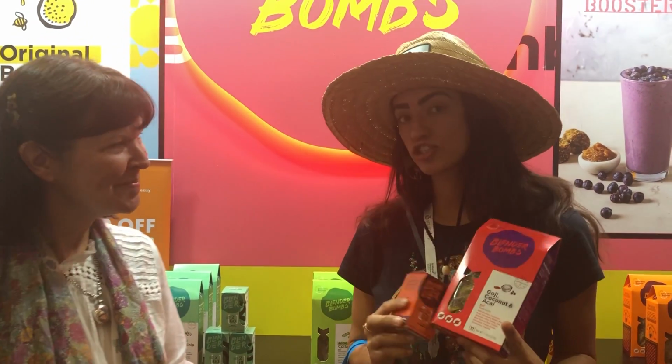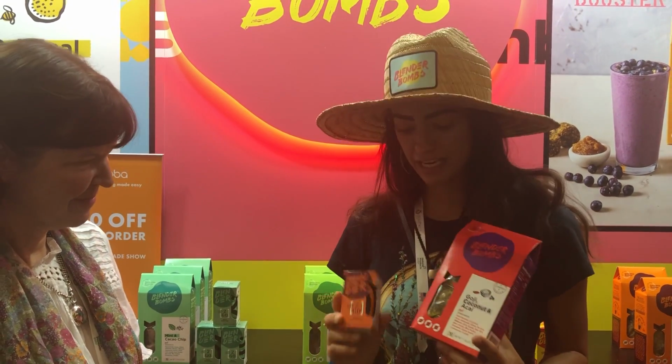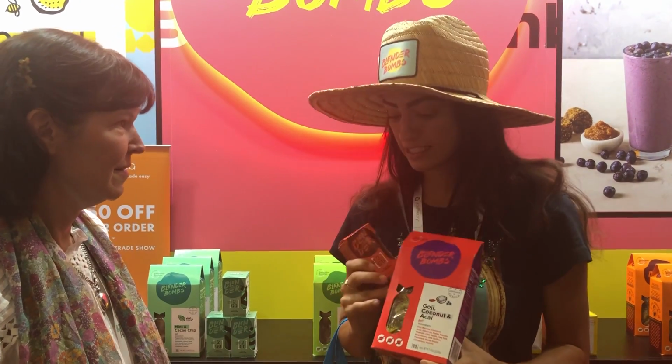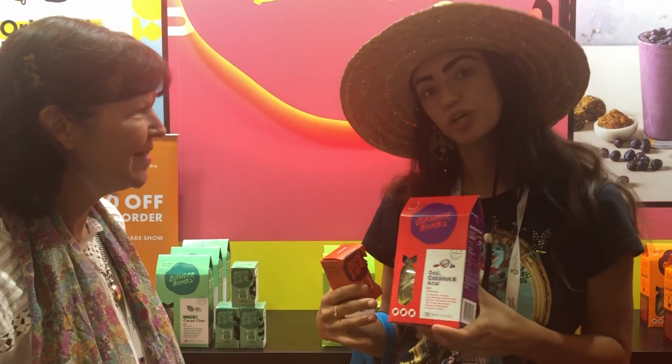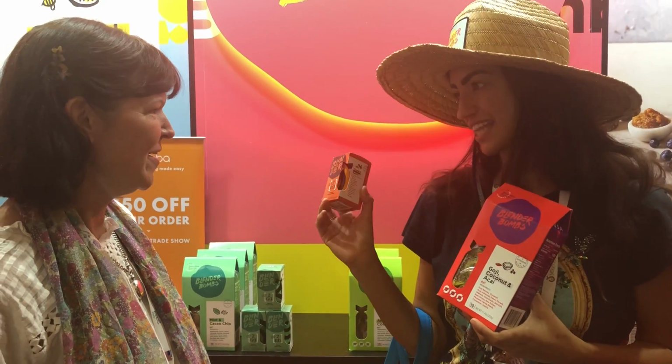So Blender Bombs is a nutrient-dense ball full of nuts and seeds that you throw into your smoothie to make it a meal replacement. I started it 3 years ago. I gained 30 pounds in college and dropped it by replacing a meal with one of these. It's a flax-based staple, adds every essential amino acid and every essential fatty acid, and makes your smoothie a meal replacement. You can also eat it as a snack.